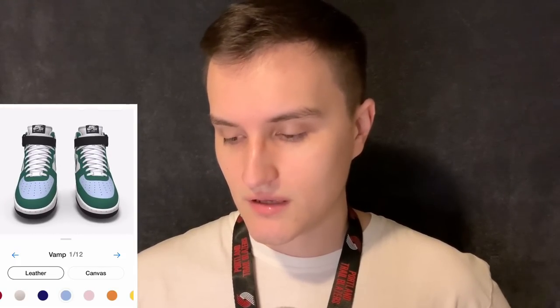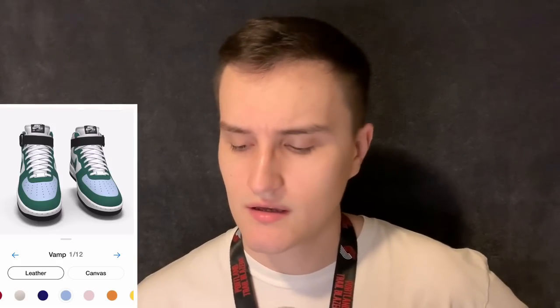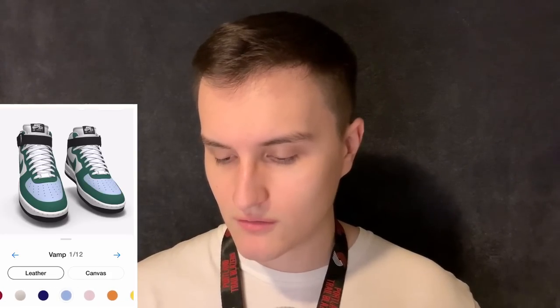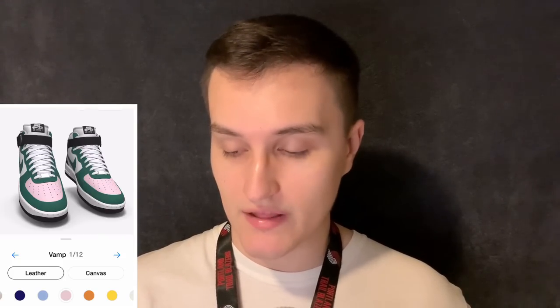Take a look at the baby blue. Okay, actually looks kind of cool. Yeah, it's giving like a pastel sort of colorway. I think that actually looks pretty cool. I say we go with that. I think it looks pretty cool.